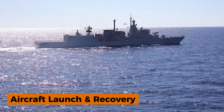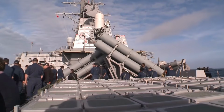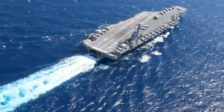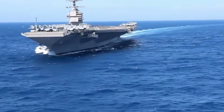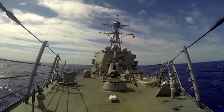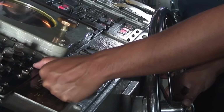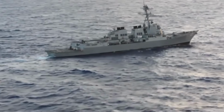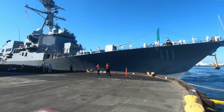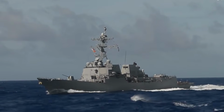Aircraft launch and recovery. Though not directly part of the ship's weaponry, aircraft launch and recovery systems, like the Electromagnetic Aircraft Launch System and Advanced Arresting Gear, play a crucial role in defense by keeping more aircraft in the air for surveillance, interception, and strike missions. The Electromagnetic Aircraft Launch System replaces traditional steam catapults with a high-tech railgun that launches aircraft more smoothly, quickly, and with fewer mechanical issues, enabling higher sortie rates and ensuring more jets are available to protect the fleet.